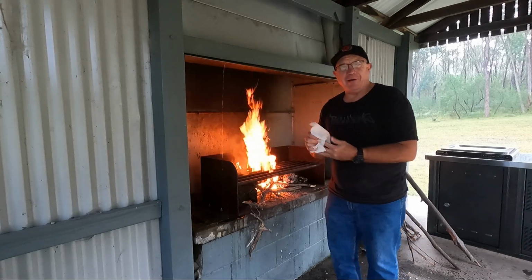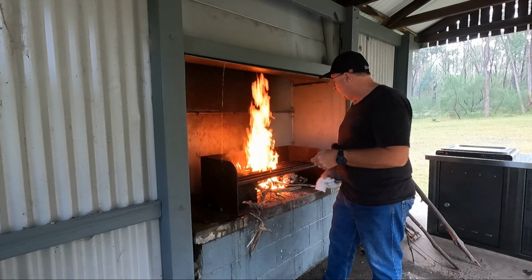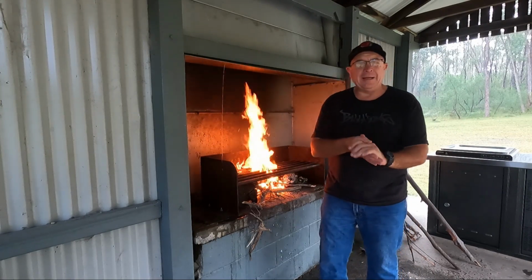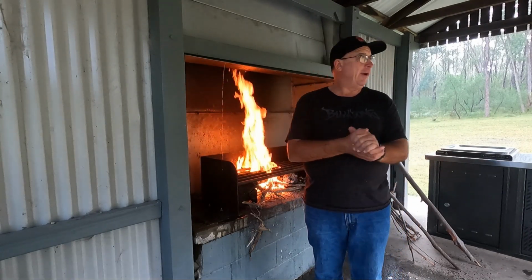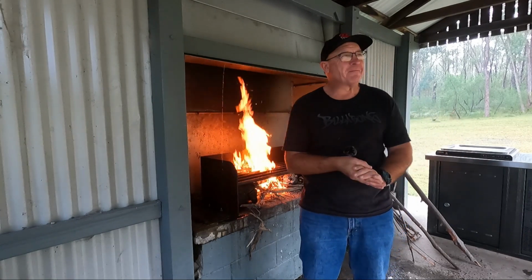How good is this to have a fire here like this? I'm undercover, I'm protected from the rain. People say, you know, how are you going to go when it rains? Find locations like this.